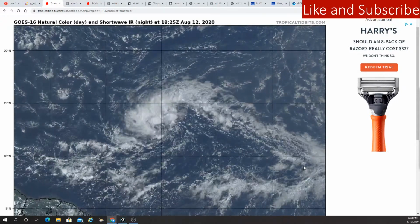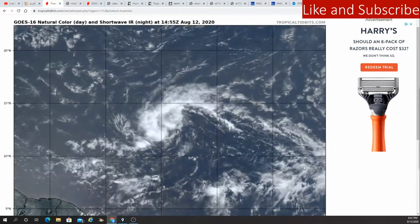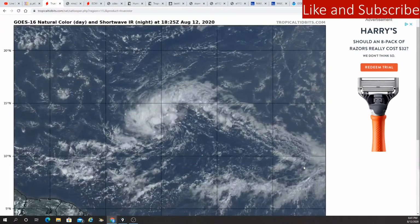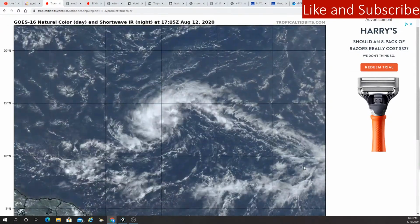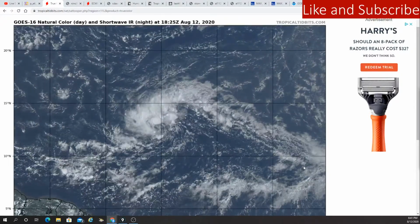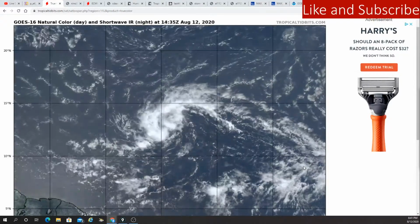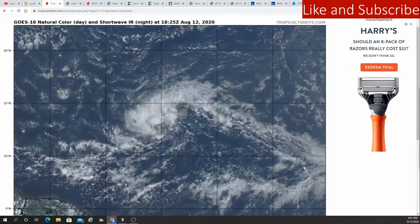But I'm very solid on 60 miles an hour. That is my solid number. I feel a really strong gut feeling for 60 miles an hour. Yes, a pure moderate tropical storm. Just one of those moderate tropical storms that do their thing.